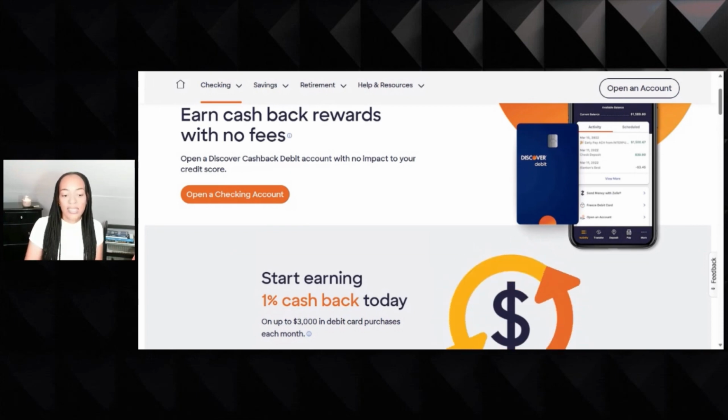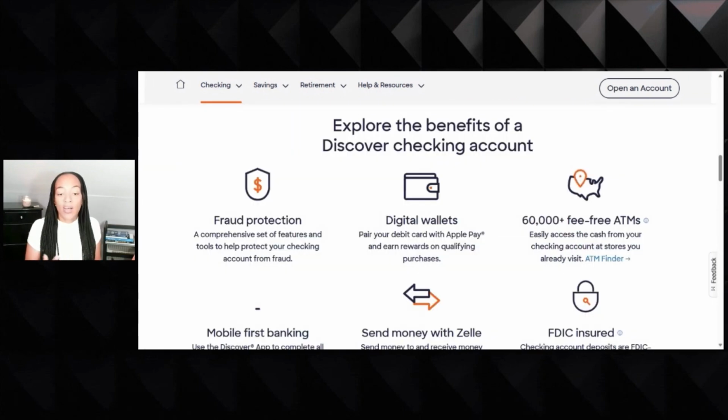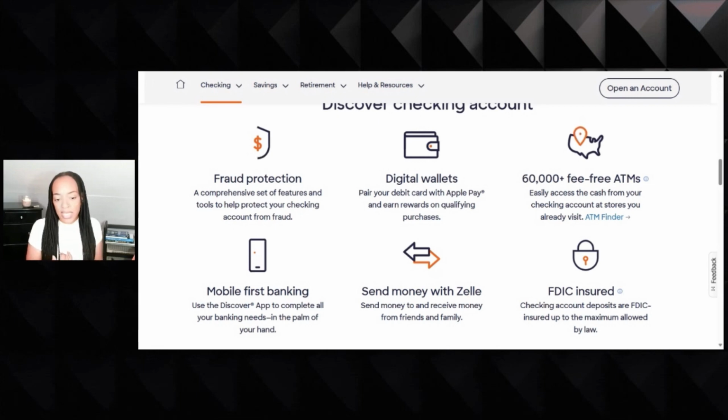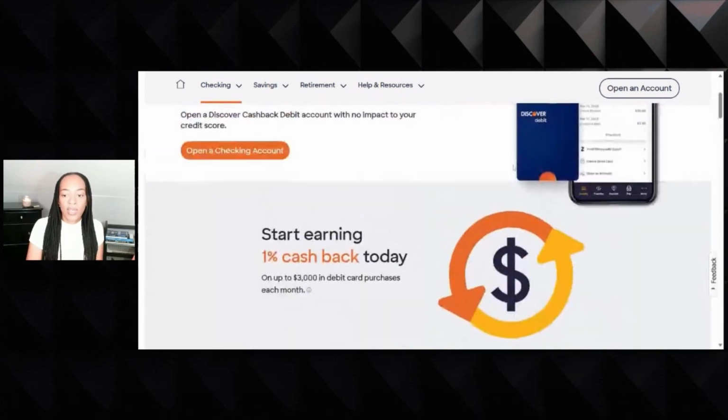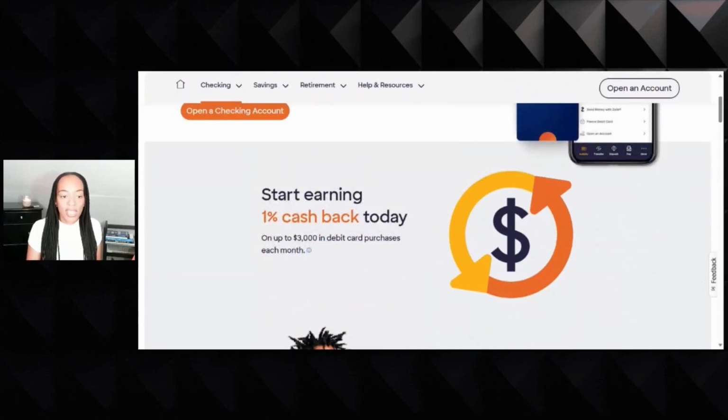There are no fees. You get 1% cash back up to $3,000 on your debit card purchases per month. They also list these additional benefits of fraud protection, digital wallets, 60,000 ATMs, the mobile first banking app, sending money by Zelle, and FDIC insured. So if this option sounds better than your local bank, you can check it out. But I did not opt to move my checking account here.